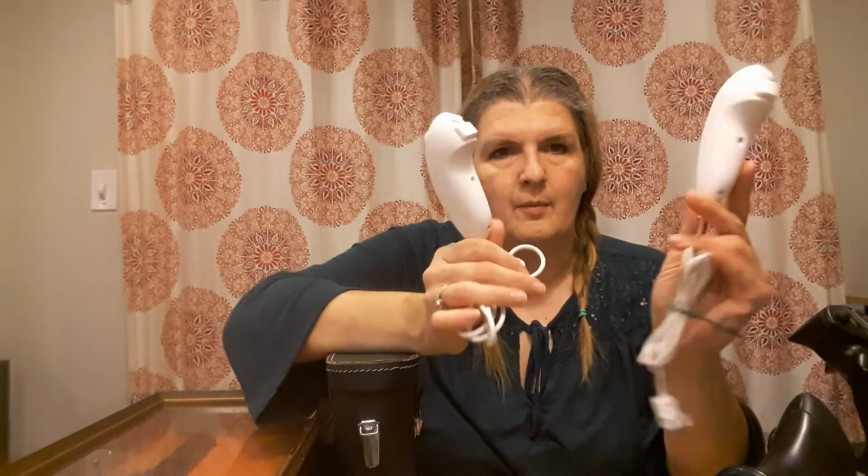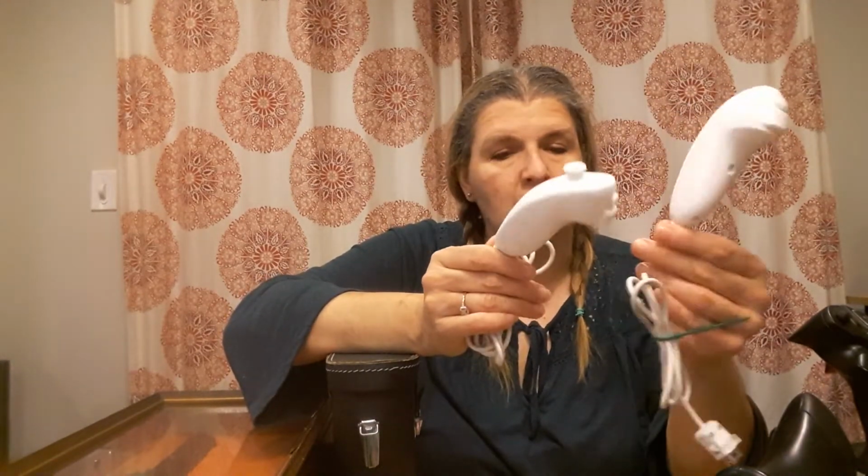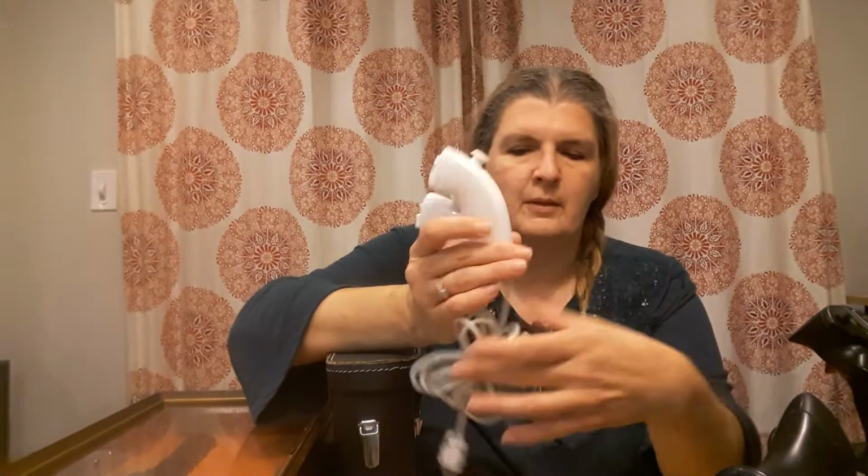Another thing that we always pick up when we go garage sailing is we buy a lot of consoles, whether it's Wii, Xbox, or whichever ones, but mostly Wii's. We came across a few nunchuck remotes, so we always pick this up and keep them so that if we ever buy a unit, we can add more to it to entice buying it.